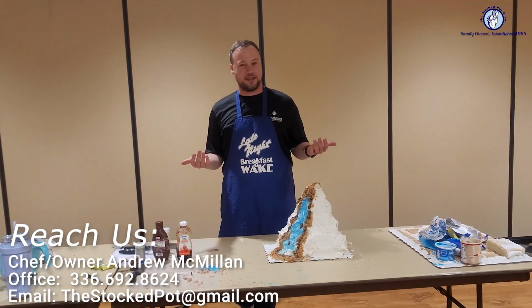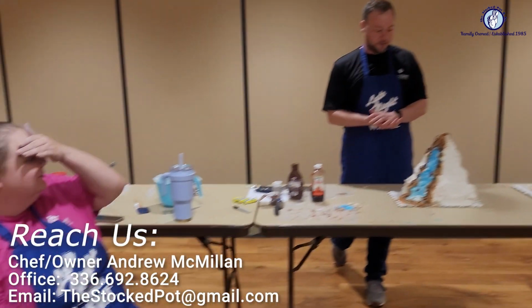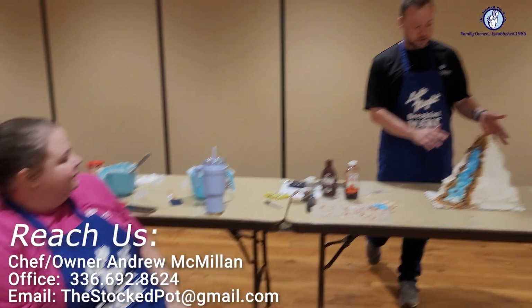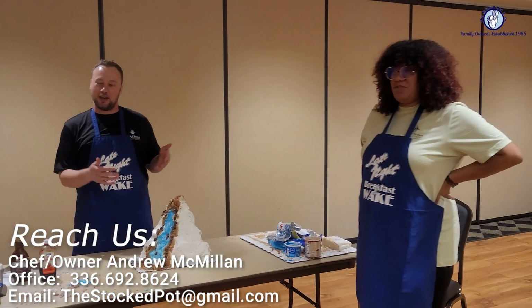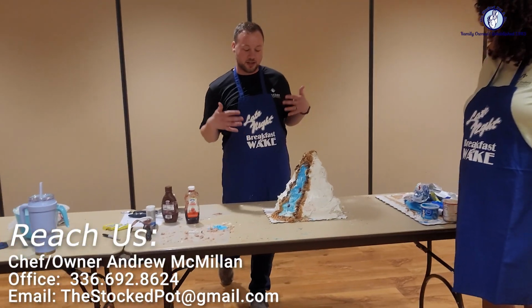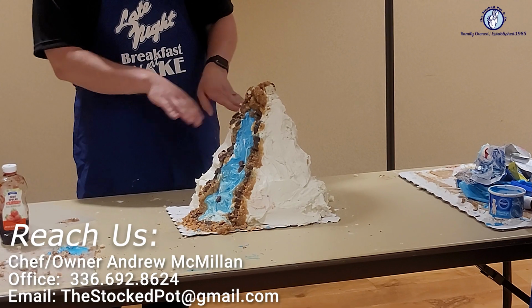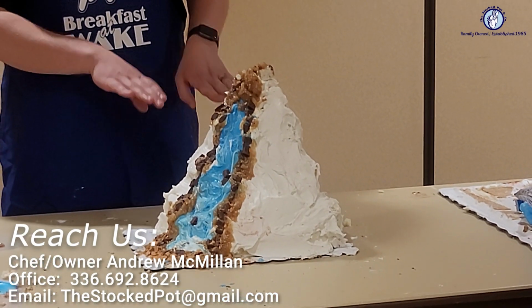Cooler days and alpine climates. So we went with an alpine waterfall. Ours is swirled in snow, which was like, you see it glittering. There's a little bit of ice here in the water, if you look. It pops. Because it's cool. We chose to do a strawberry and chocolate filling on each of our tiers.